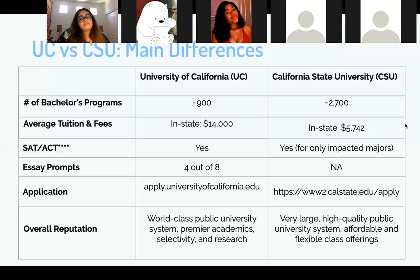Okay, for essay prompts. The UCs are going to be releasing them pretty soon, but there are 8 options, and you pick 4 of those 8 to answer. They're very brief, about 350 words to 500 max. There are different questions about why you want to go to college, why you want to do this major, what's an experience where you failed, how did you fail, what did you do to get better, what's a special talent that you have, all that kind of stuff. State schools don't have that, but we do see them in private schools. They're just all over the place. Some private schools don't have them, some do. It all depends on the university that you're going to.